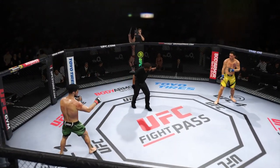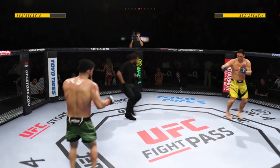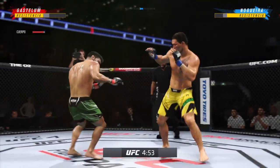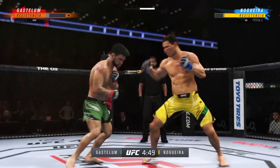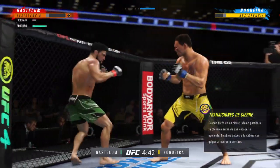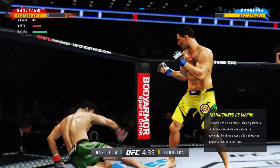Ready to fight? Ready. Good. So he's really starting to put together some significant body shots here. These are going to take their toll as this fight goes on. Oh.